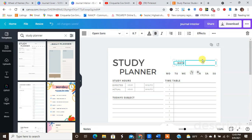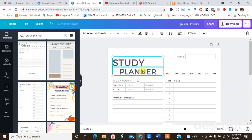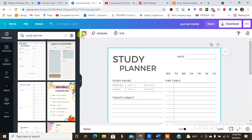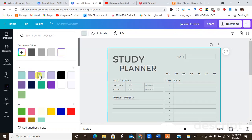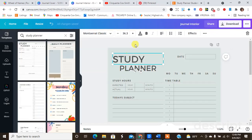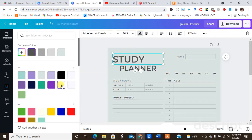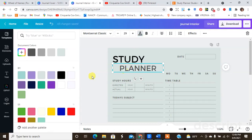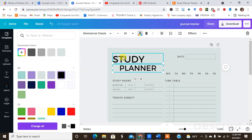So I am going to reorganize this whole planner. I'm going to change some font sizes and things like that to make it to my liking. I'll probably even make this background a light shade of gray. And we're gonna do, let's see how the white letters look. Too dull on the eye. So we're gonna do black. We're gonna change this font out.